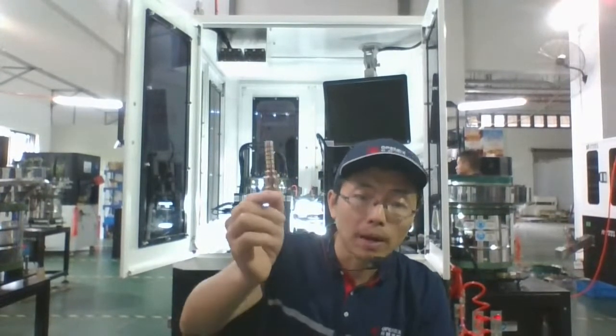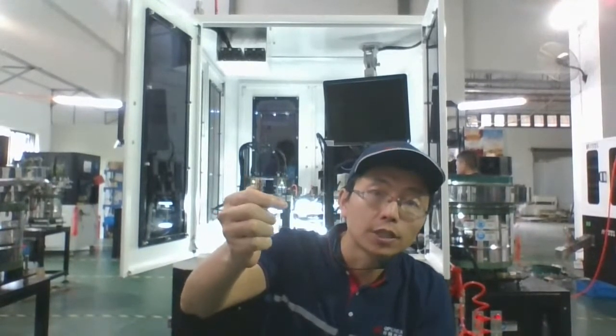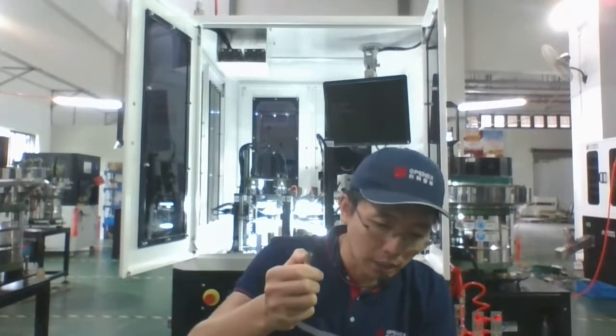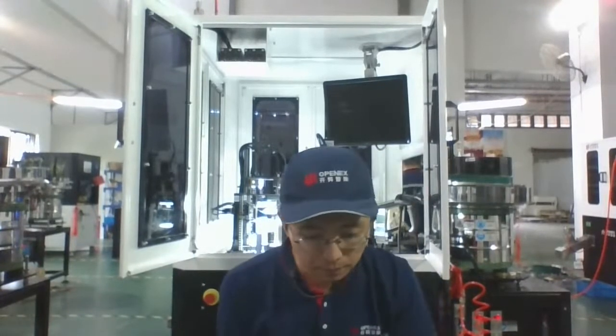This one is quite unique, the double figure. It has several stages. We can measure each stage, the height of each stage, instantly and simultaneously at the same time.